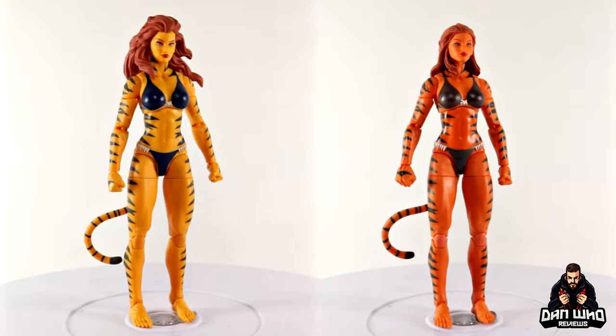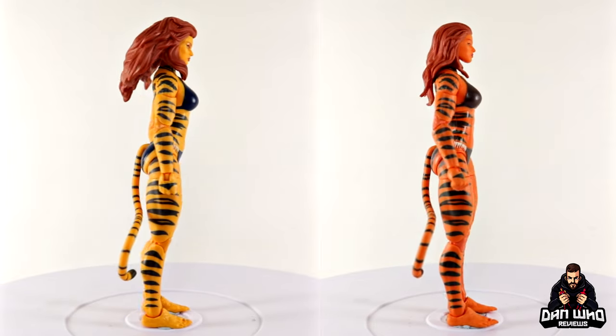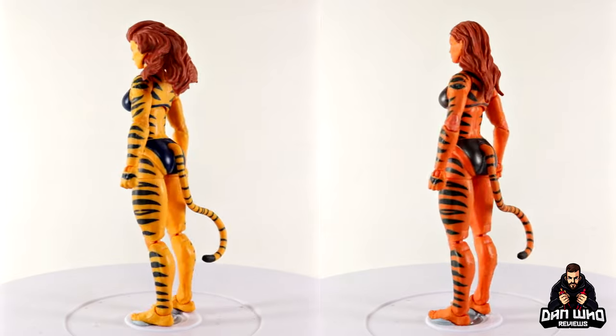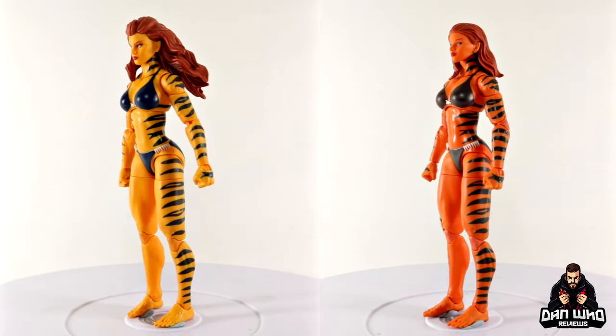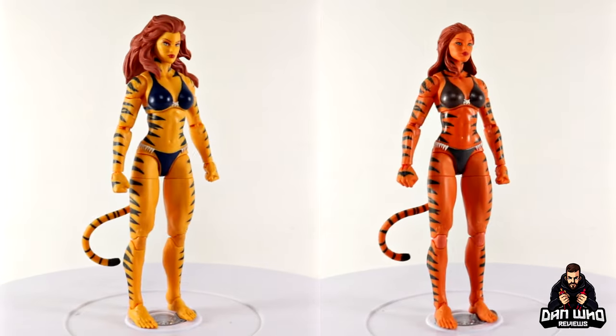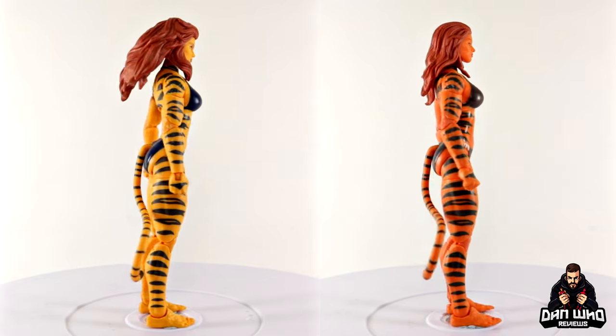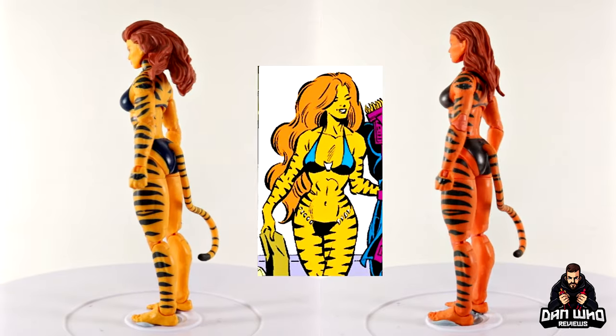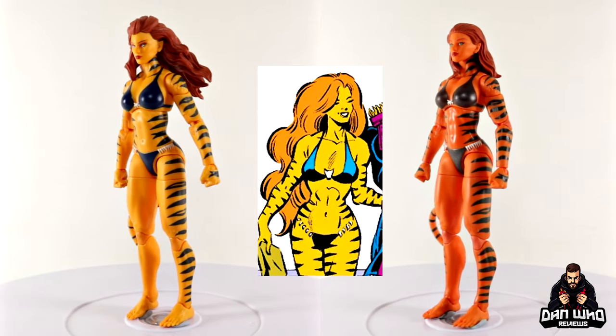I'll put them on the rotating base so you can see for yourself. I'll just let them spin for a second while I ramble, but there is a drastic color shift. It is definitely not as orange. She is no longer tangoed. She doesn't look like she's been eating Cheetos. She now looks more accurate to what you actually see on a comic book page when you think of Tigra.